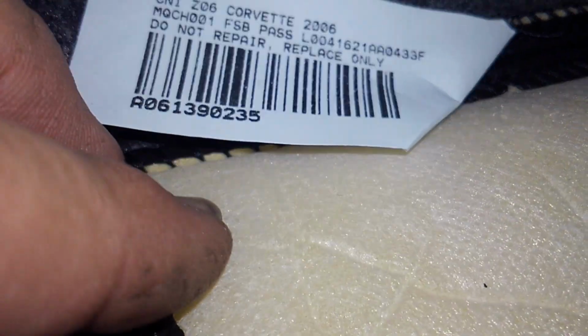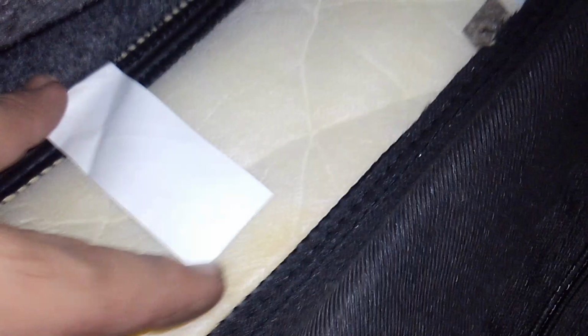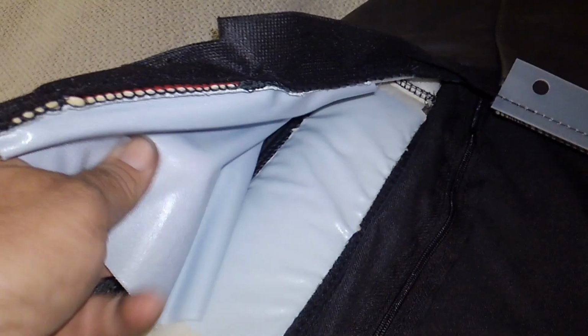Now I will say this is called out, part number specific, as a passenger side. I have not been able to see any difference between the passenger and the driver's side on these. In fact, I think it even shows right here: do not repair, replace only. Z06 Corvette 2006. See, it says passenger. So there must be something when you're putting it together that calls it out specifically as a passenger side. I'm just not aware, unless, oh, you know what, I'll bet you as I'm looking at this now, that's passenger side because that's where the airbag is on the passenger side. So that might be why they're calling this out as a passenger side unit, because I think that's a protectant inside there where the airbag is. So that may be what we're looking at.